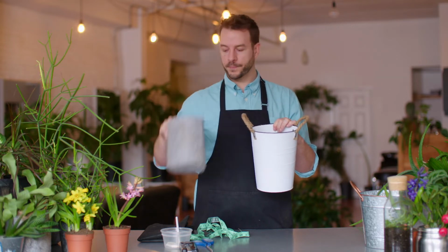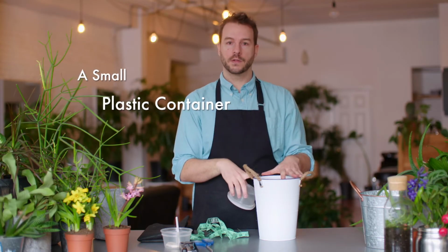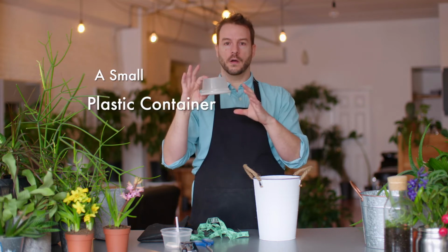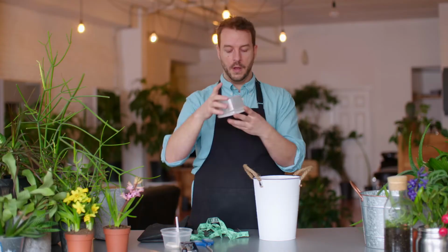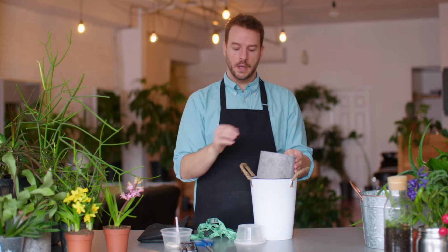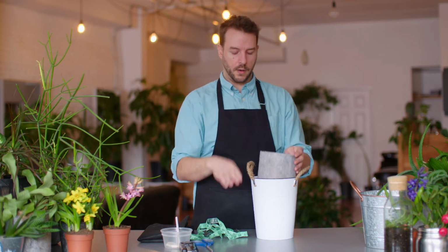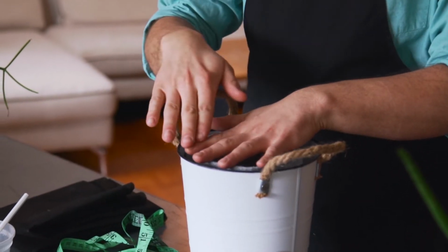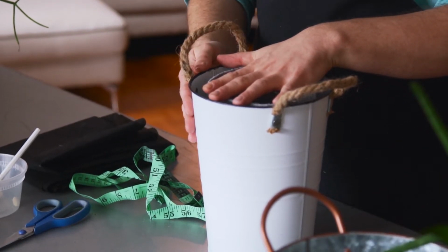And the last thing that we're going to need is a small yogurt container. And depending on the size of your reservoir, you're going to want to choose a different size container. So some yogurt containers are going to be a lot taller. In this setup, if we had a taller one, the pot would actually stick up and out, and I don't like the way that that looks. So I've chosen these smaller ones here, which gives me still a good amount of water reservoir, and it gives my plant pot flush height with the pot cover.